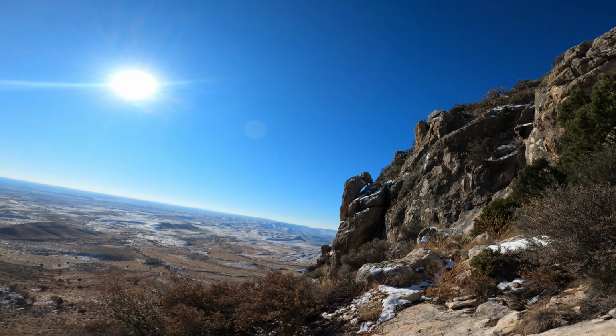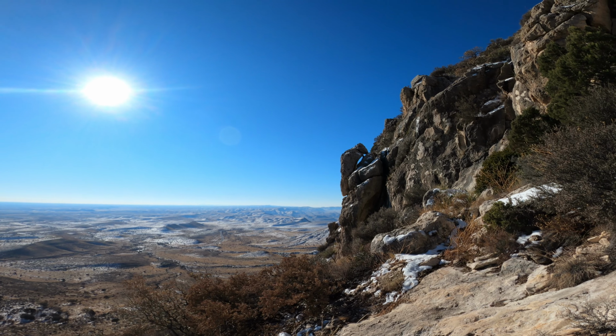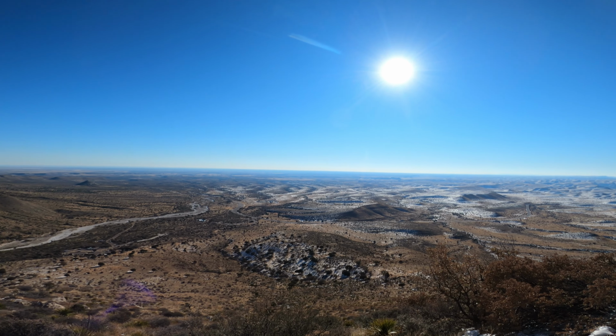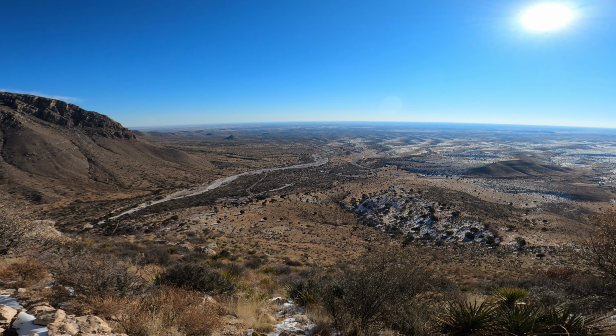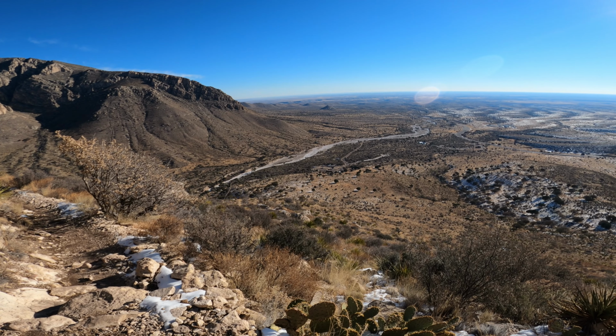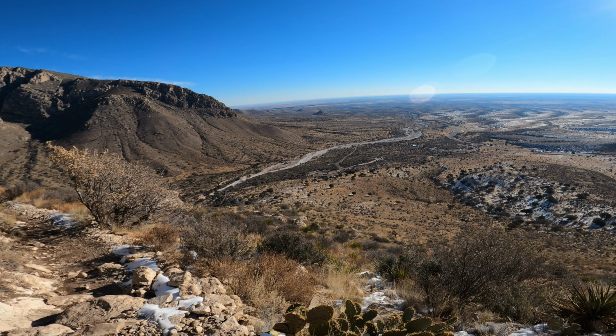Still working my way up the front side. There's a little balancing rock arch. And then a pretty rare sight out there, snow. It's not often you see snow here, once or twice a year. There's the park headquarters building. And then down over here is the parking lot. And I can see my truck. It looks like a couple more cars have come in. I don't see anybody on the trail behind me though.